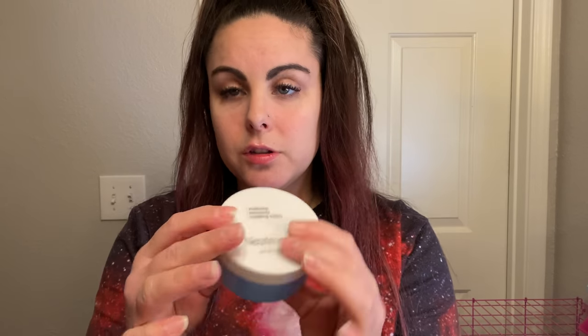First step is I use the Neutrogena makeup remover melting balm. I use this in place of makeup wipes just because it's not as rough on your skin, because it literally does melt the makeup right off your skin as soon as it goes on, and it leaves it really smooth. When you're using makeup wipes, it's really tugging at your skin and it's not good after a while. Also, makeup wipes aren't good for the environment because they're single use.